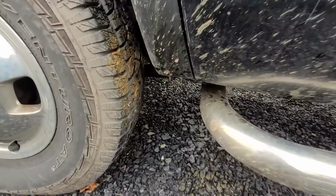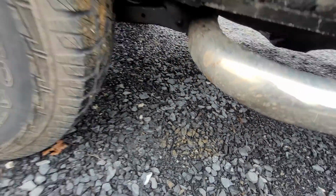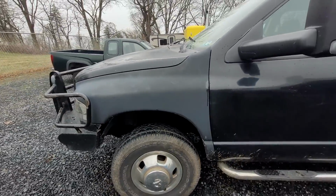What in... Hopefully that's mud and not dog shit.